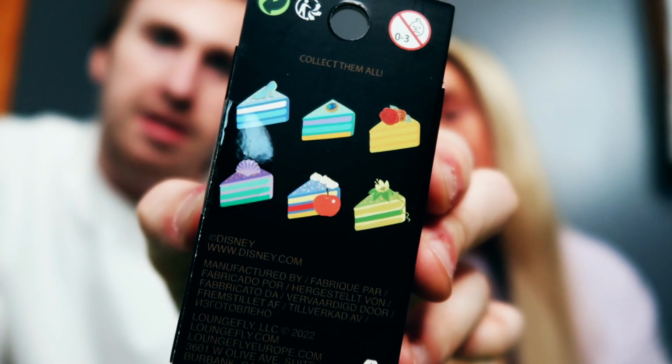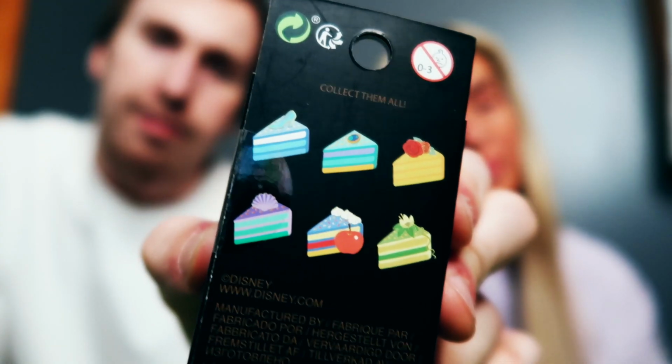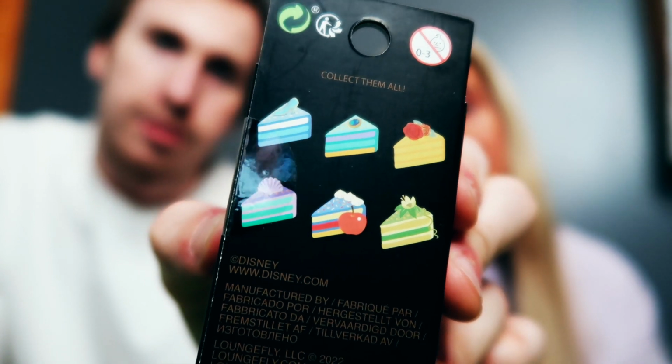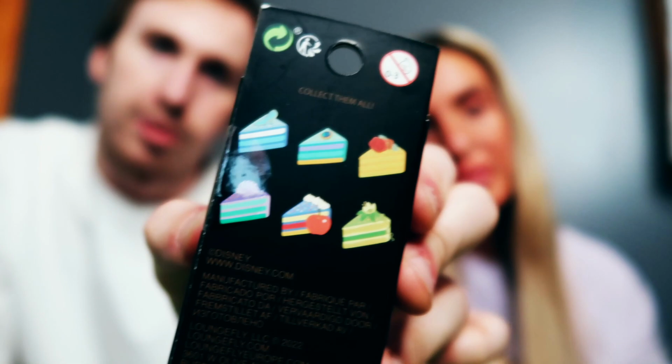And then we also have these princess cakes. So they're like slices of cake themed to the princesses. Out of these, I really want the Snow White one the most. What about you, Jamie? The Ariel and the Snow White. Yeah, those are both really cool.